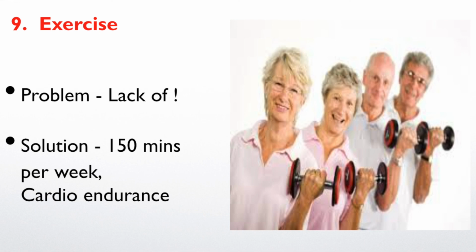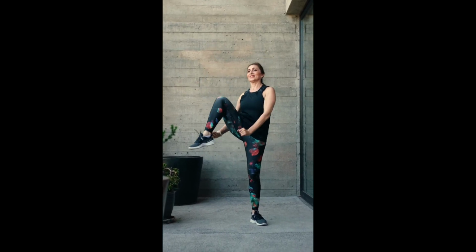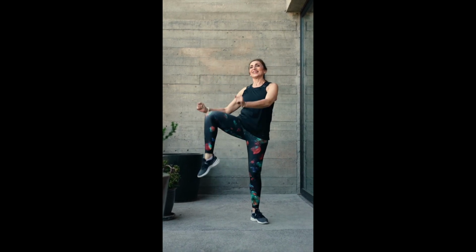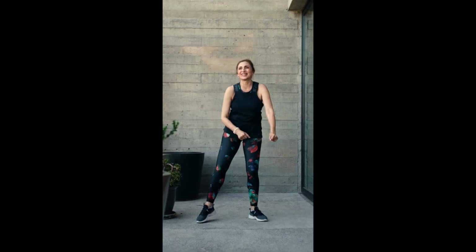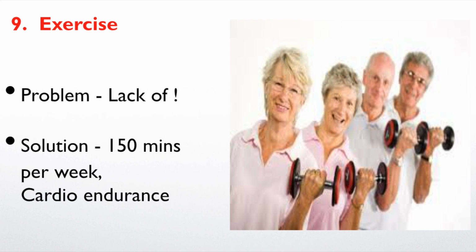And lastly, number 9, exercise. Now, the problem with exercise is that most people aren't doing any of it, or at least enough of it. And it's recommended that heart patients do at least 150 minutes of cardiovascular exercises per week. So that's the equivalent of 3 times 50-minute sessions.